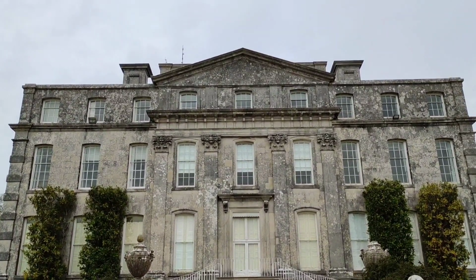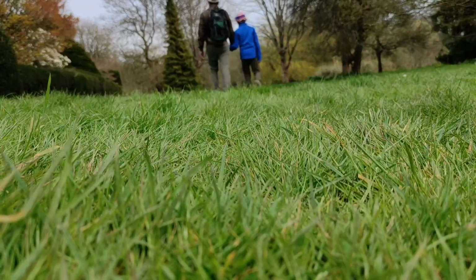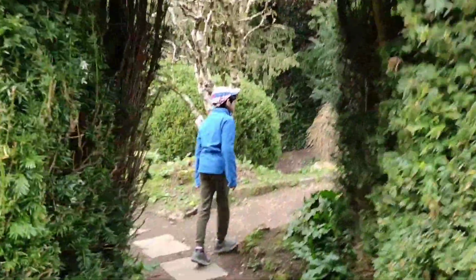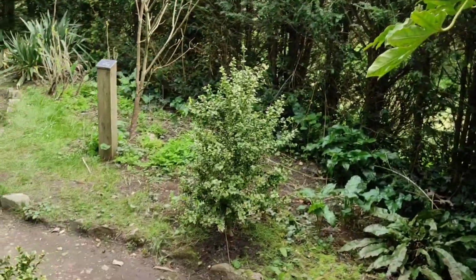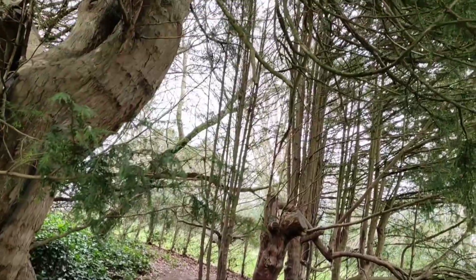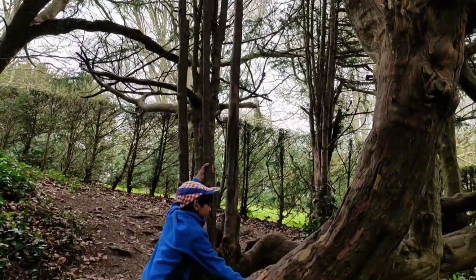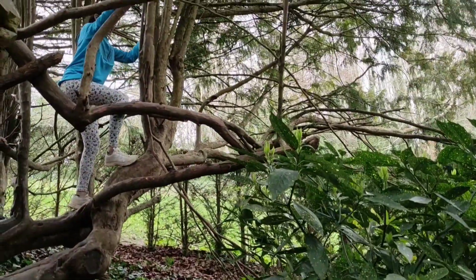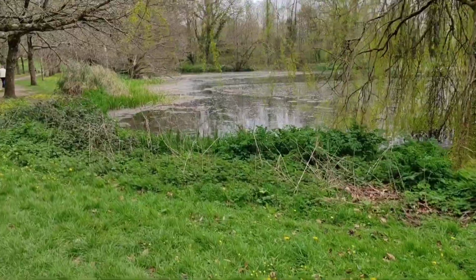These 35 acres of beautifully restored garden have a beautiful big lake as well. Let's do the lakeside walk. My kids had lots of fun climbing a tree. You can enjoy this beautiful lakeside walk with the sound of bird songs.